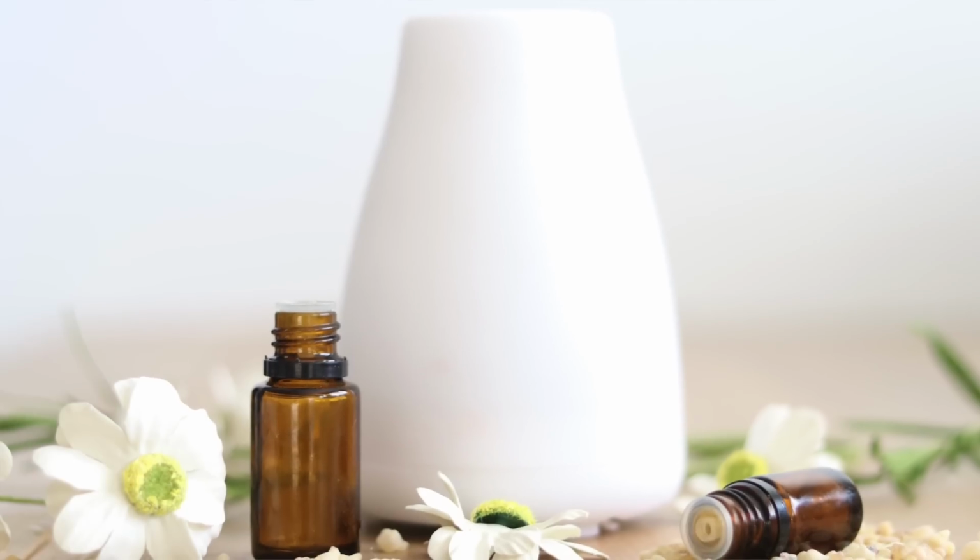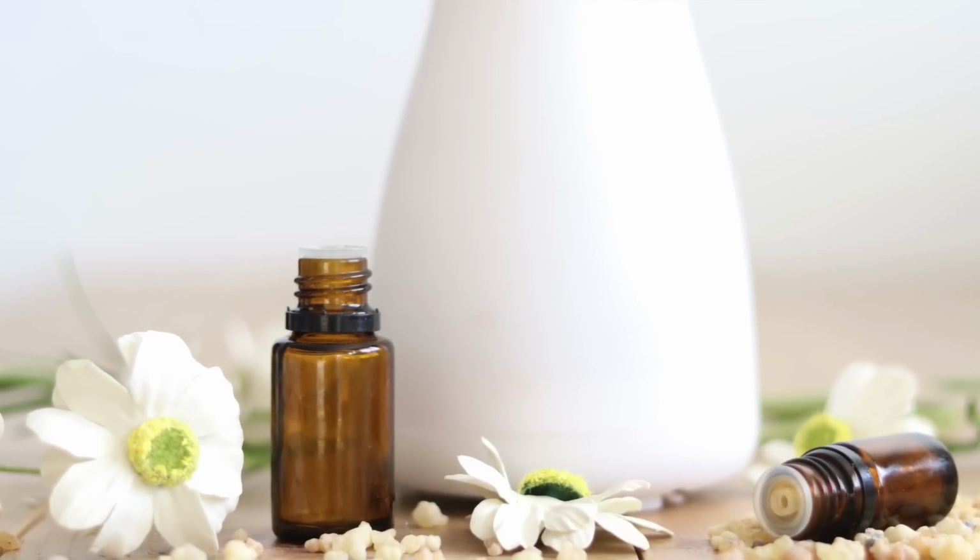Hey everyone, it's Laura from ouroilyhouse.com, and today I want to talk about a few different diffuser blends that you can use to help support your mood and how essential oils work to affect the brain and to change the mood.